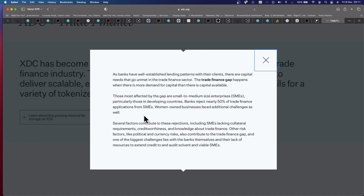Those most affected by the gap are small to medium-sized enterprises, SMEs, particularly those in a development country. Those most affected by the gap are small to medium-sized enterprises, SMEs, particularly those in developing countries. Banks reject nearly 50% of a trade finance application from SMEs. Women-owned businesses faces additional challenges as well. Several factors contribute to these rejections, including SMEs' lack of collateral requirements, creditworthiness, and knowledge about trade finance. Other risk factors like political and currency risk also contribute to the trade finance gap.